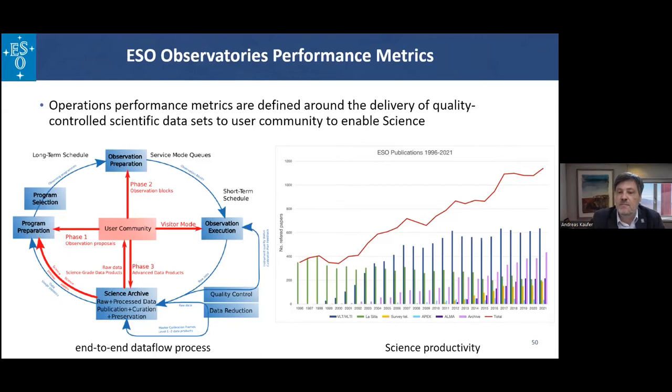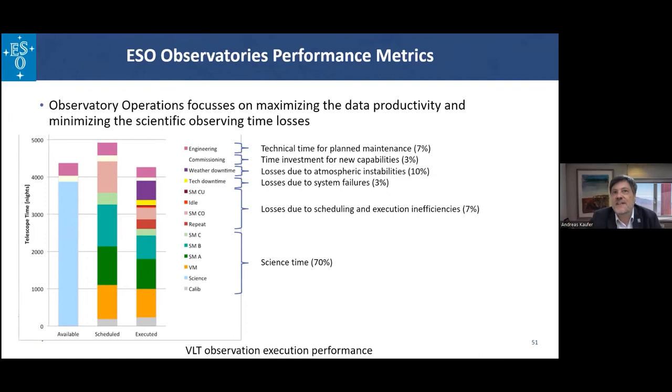The VLT, the Very Large Telescope, is the main contributor with 600 refereed publications per year at the moment. Other facilities are ramping up. And it is interesting to note that in the total publications, 30% actually are coming out of the science archive. That means people who use the data who have not been involved with the original idea, the original proposal that created the data. So we have invested into this for more than 20 years, and we see now that they're coming back as a huge benefit for the community. So we have a clear understanding of how providing observing time eventually leads to paper production.